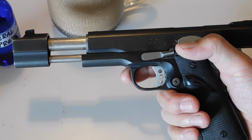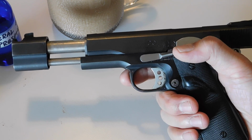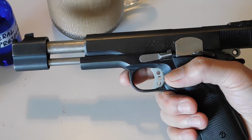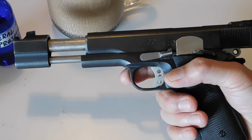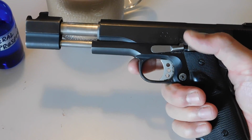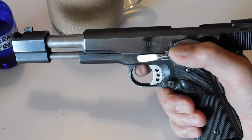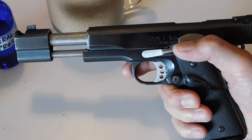And of course, the range master came down to see me, maybe a couple minutes later. He came down and said, "Did your gun go full auto?" And I had to say, yes, it did. Well, of course, when the gun went full auto, I stopped shooting the gun that day, even though it was working fine.